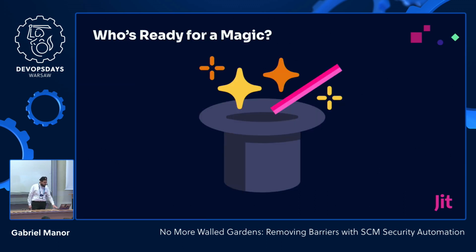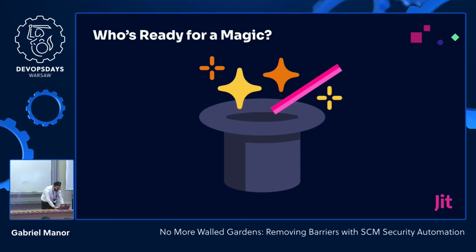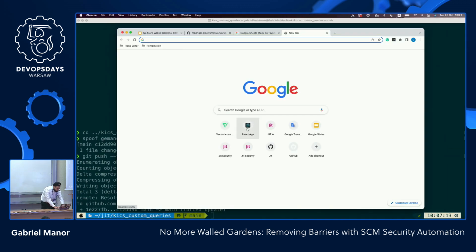And who is ready here to see some magic? Let's do magic. So I need someone from the audience with a GitHub account. Now I have two things. First, I prefer it will not be the GitHub account that you use in your work. And the second, I need a picture there. Anyone? No one. So I'll do it with someone else.